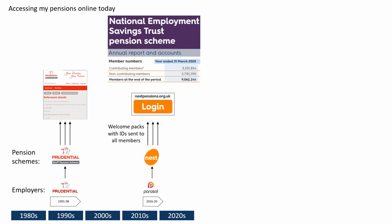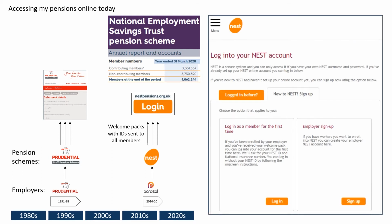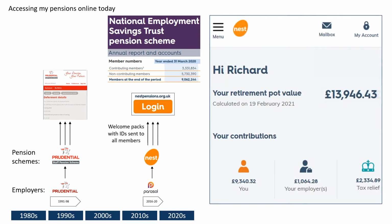Again, just to show you that quickly, here's the first login screen, confirming again that I need to use my unique Nest ID from my welcome pack as a key security mechanism. And then once I'm in, this is the first screen. Nest is a bit funkier than Prudential. They say, "Hi Richard," in big letters, as you can see. And there is my current retirement pot.